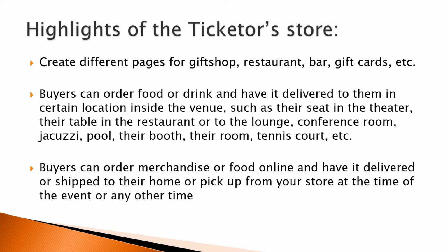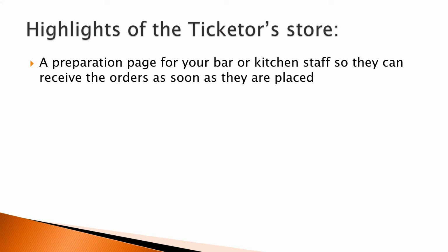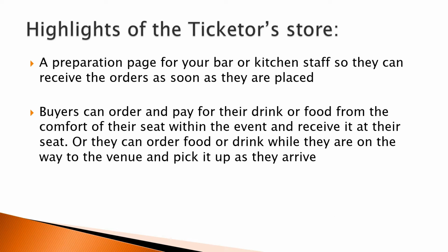3. Buyers can order merchandise or food online and have it delivered or shipped to their home or pick up from your store at the time of the event or any other time. 4. A preparation page for your bar or kitchen staff so they can receive the orders as soon as they are placed.